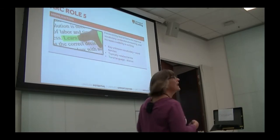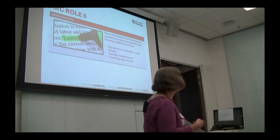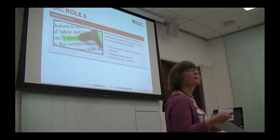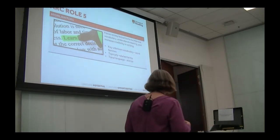And finally, the highlighters. What are you going to be looking at? What are highlighters focusing on? Lexical items, and or particularly useful grammatical structures that you think students might find useful or challenging. But lexis is the main thing, vocabulary. So those are the 5 groups.